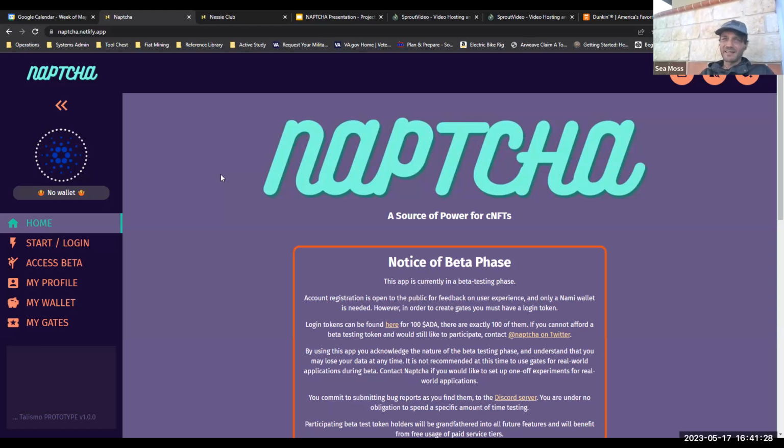In a similar way that maybe NFT Maker might have helped instigate the last bull run, it opened the floodgates by reducing the tech barrier to almost zero for the ability to mint tokens. Now the society, the culture, the community is getting a little bit tired. Some of us are getting a little bit tired of tokens that don't do anything. And the Web 2 world is certainly looking for reasons to use blockchain. So Naptcha could potentially be that reason.